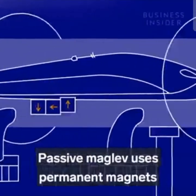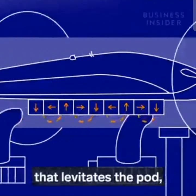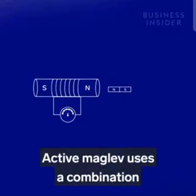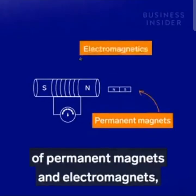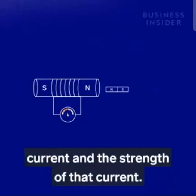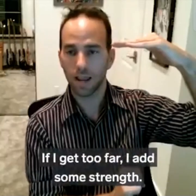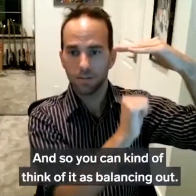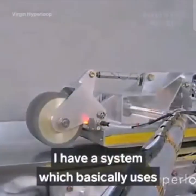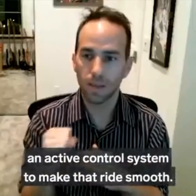Passive maglev uses permanent magnets in a specific configuration to create a constant magnetic current that levitates the pod, similar to the magnets you might have played with as a kid. Active maglev uses a combination of permanent magnets and electromagnets, the latter which can manipulate the electric current and the strength of that current. Basically, if I get too close, I drive it one way. If I get too far, I add some strength. And so you can kind of think of it as balancing out. And so if there's bumps in the track, I have a system which basically uses an active control system to make that ride smooth.